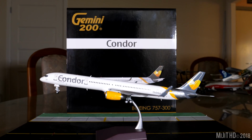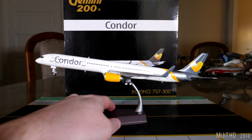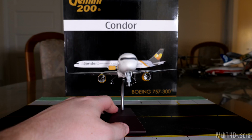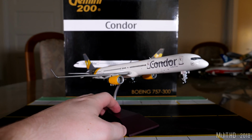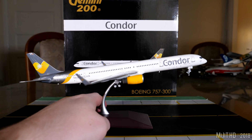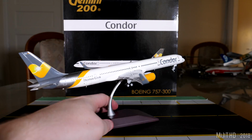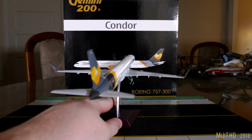That is going to be it for this review, guys. I hope you have enjoyed. This is a fantastic model. So I'm so glad to have this in my collection. I think Condor's colours look fantastic. I did like their old livery as well, but I've been waiting for this model for such a long time. There's another 757-300 I want to see, but this just looks awesome, and I'm so glad I have it.